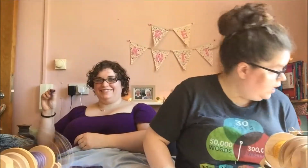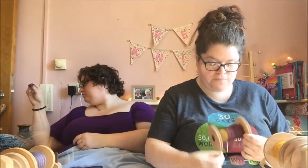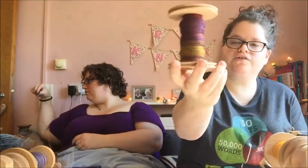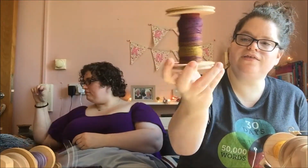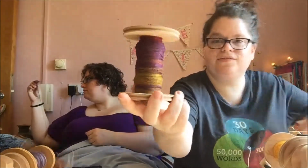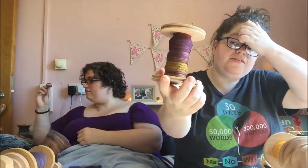Maybe. The next one I have to show is lovely. It was from the rolags that I showed last week, French Quarter rolags that had come in a little packet. And they were beautiful, sort of goldeny, purple, some bronzy brown in there as well. I think there's a tiny bit of a greeny colour in with the yellow as well. And that stuff was gorgeous. And there are some pinky reddy colours at the top that you might just be able to see. This spun up so nicely.